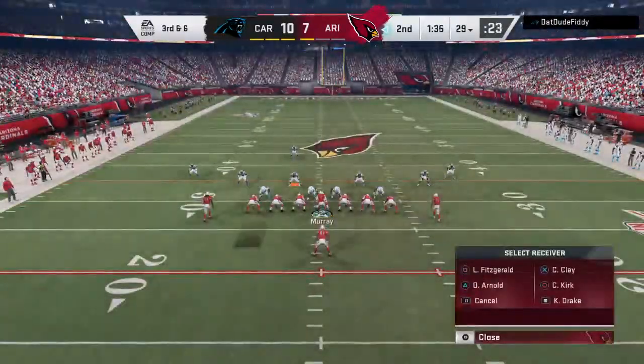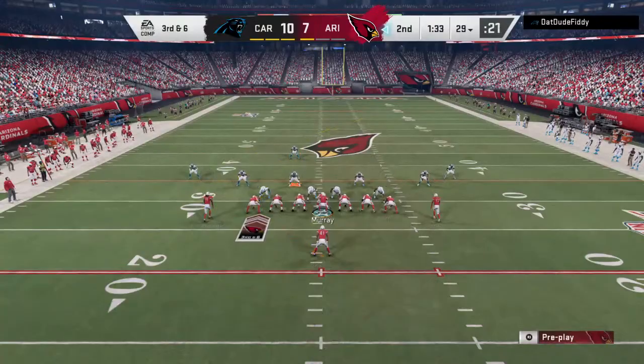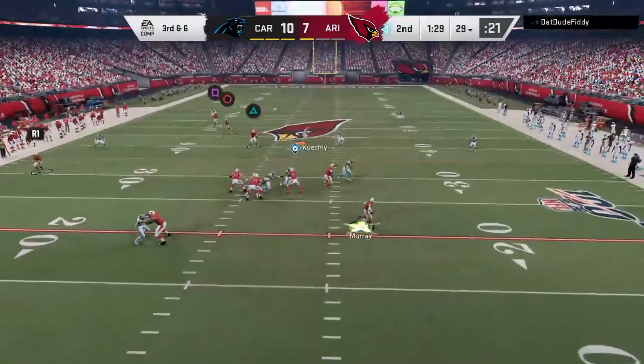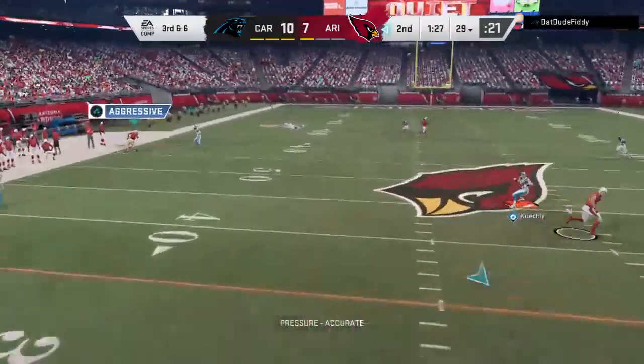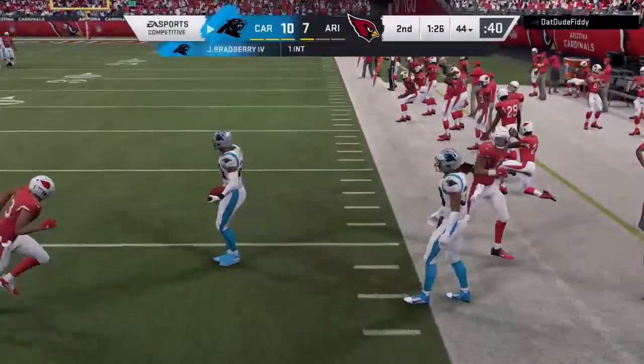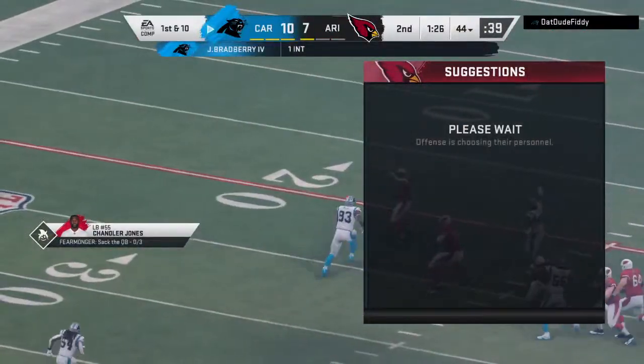The Panthers turn to their nickel set here as they get ready for third down. They fake the handoff. Now Murray, flushed to his right. And for the third time here in this half, it's intercepted. Picked up by James Bradbury.